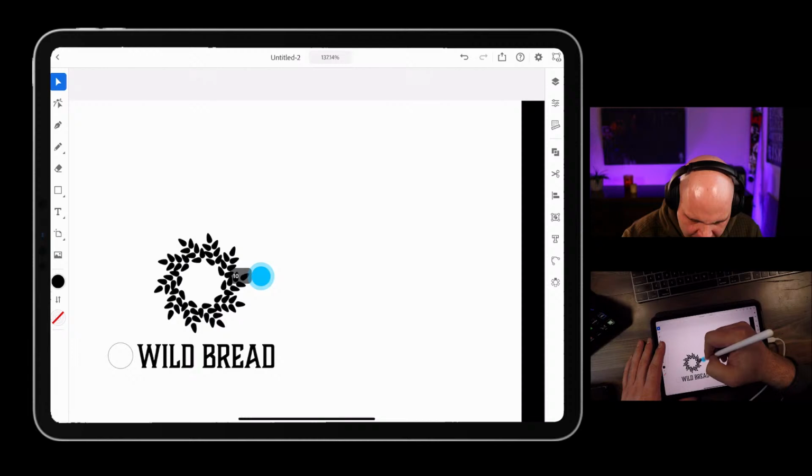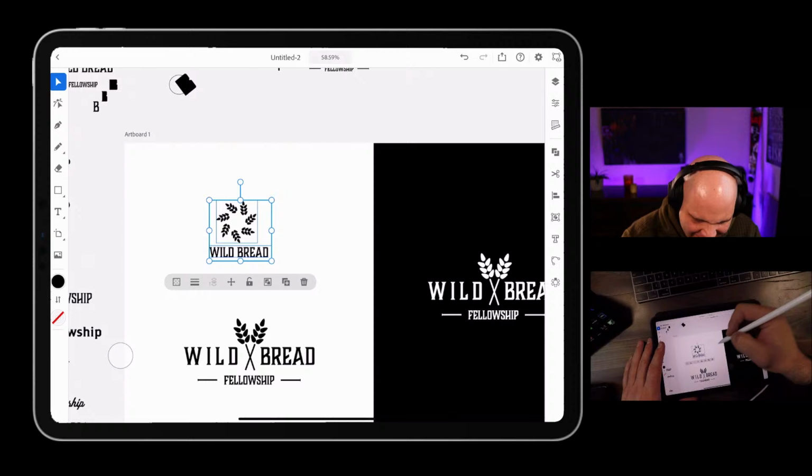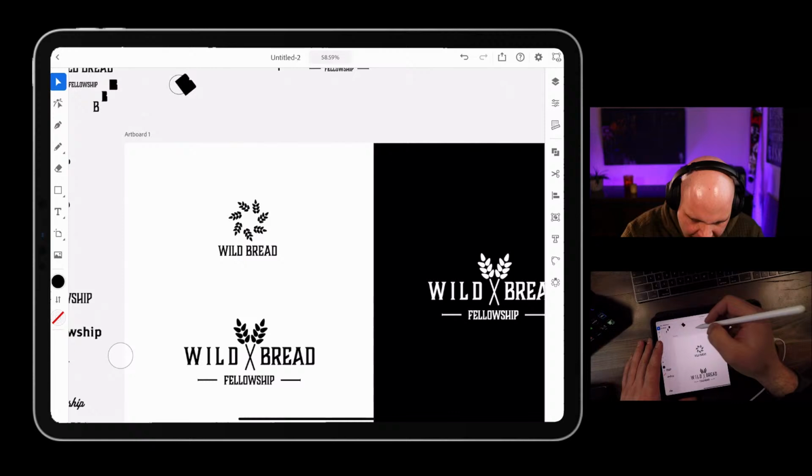All I was trying to do, I didn't like this awkward negative space in the middle. Whatever. It doesn't even matter, because all I'm trying to do is show you. Gosh. Wow. Trying to show you, if I was going to show multiple versions of a logo, I'd do something like this.